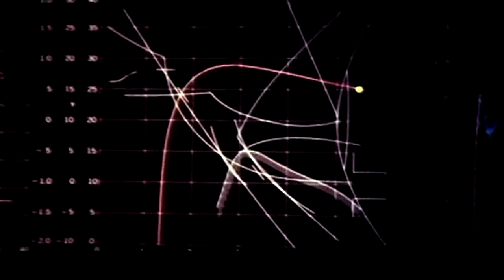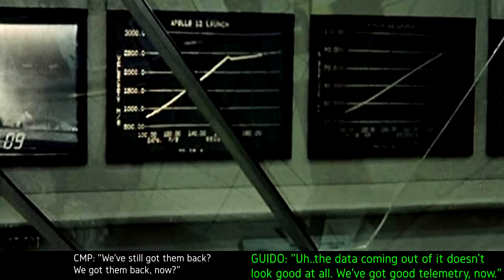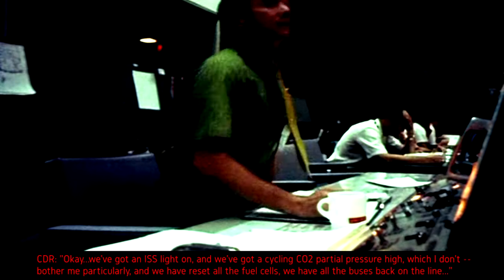I'm going through those clouds with rain clouds. I think we need to do a little more all-weather testing. Okay, man. Good show, Pete, you're in mode 2. Looks like your escape tower has been jettisoned on schedule. Okay, we've got an ISS light on, and we've got a cycling CO2 partial pressure high, which I won't bother recapitulating, and we have reset all the fuel cells, we have all the buses back on the line, and we'll just square up the platform when we get it over.